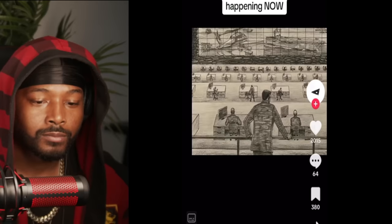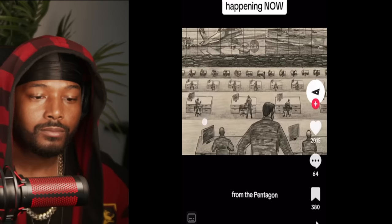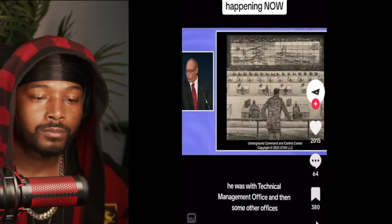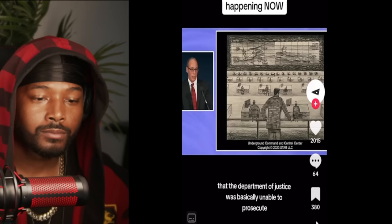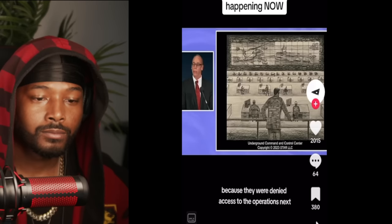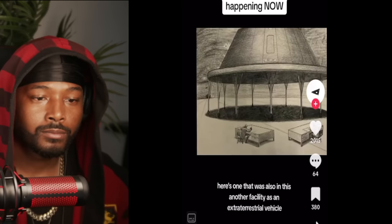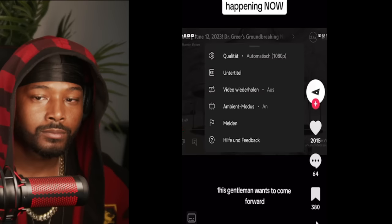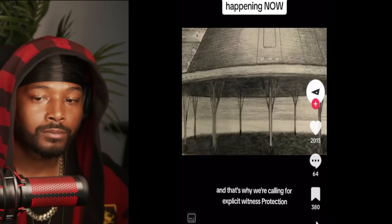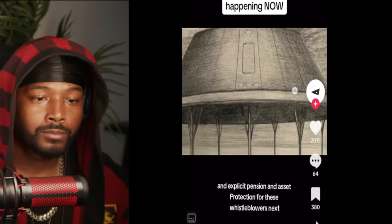Next. This is one of the underground command centers that he was assigned to from the Pentagon. He was with technical management office and then some other offices and investigated some criminal activities that occurred with a three-star general related to this subject that the Department of Justice was basically unable to prosecute because they were denied access to the operations. Next. Here's one that was also in another facility. This is an extraterrestrial vehicle. He actually was there very close to it. This gentleman wants to come forward. He needs to be protected. And this is why we're calling for explicit witness protection and explicit pension and asset protection for these whistleblowers.